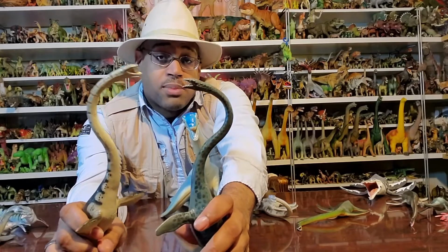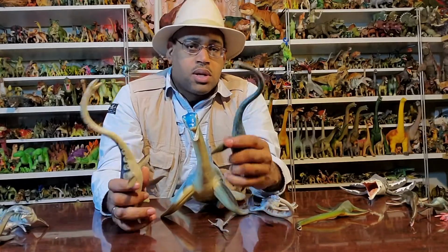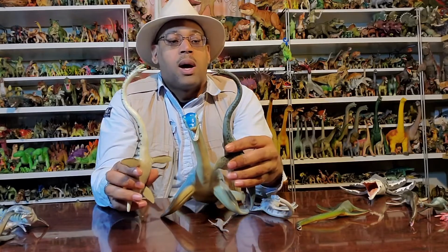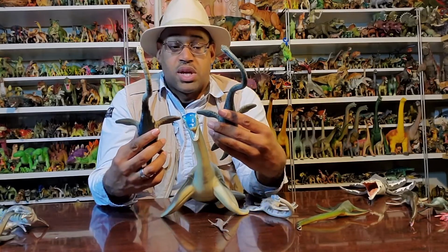I always tell you guys when I'm drawing prehistoric creatures, I always look at the skeleton, see the distance between the bones, the femur, the tibia, the shape of the skull. Other than a skull and paint, nothing really changed on these two models.